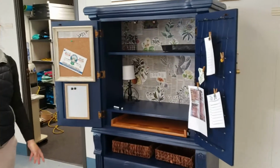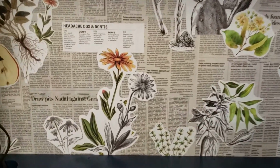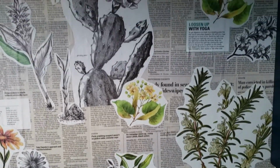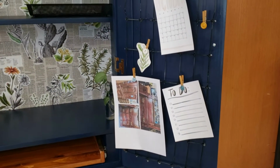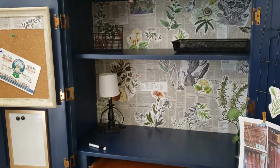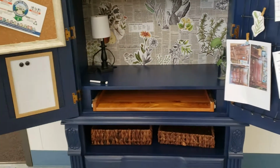So we're all working at home, which isn't ideal, but when you look inside, it's bright, positive, and a little decoupage on the back with a few pointers. We have these cork boards and dry erase board on the side for notes, and an area where you can clip stuff on the other side. It's a very functional space. It's also powered. It has two USB outlets and two regular outlets in there, so you could charge your laptop, your phones, and then just close it all up at the end of the day.